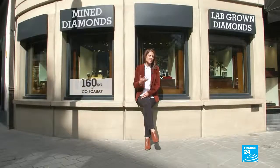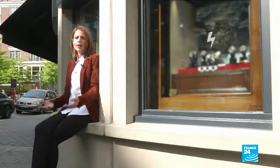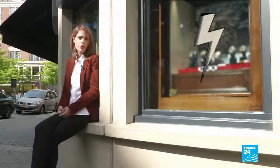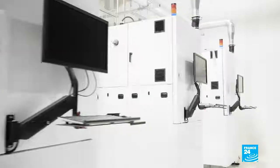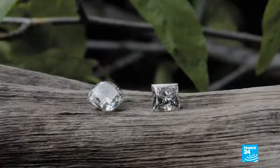But what about CO2 emissions? Well, this one is trickier and depends on who you ask. According to the diamond miners, pulling a gem from the ground emits around 1/3 of the CO2 compared to growing it in a lab. But that, of course, depends on what kind of energy the lab uses. Diamond Foundry, the biggest lab in the US, relies on solar energy and is thus carbon neutral.